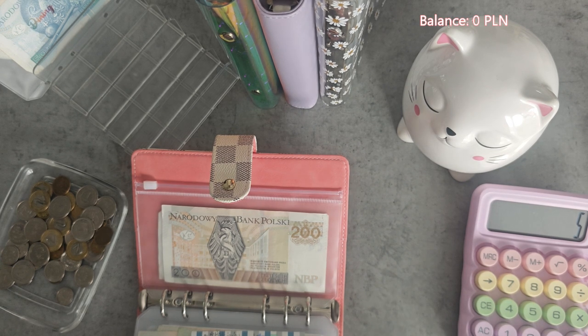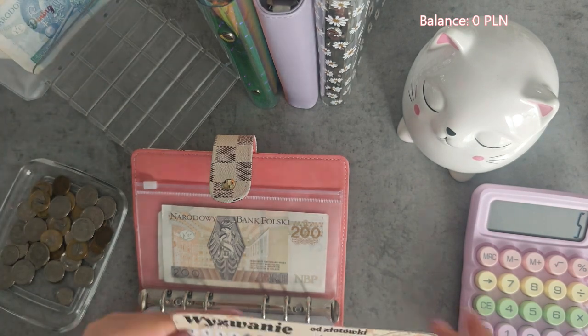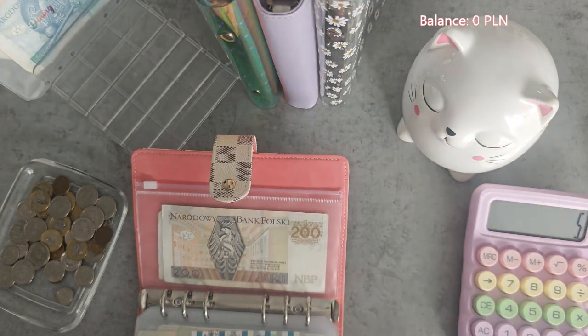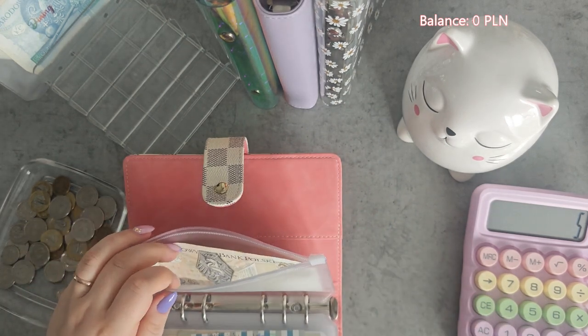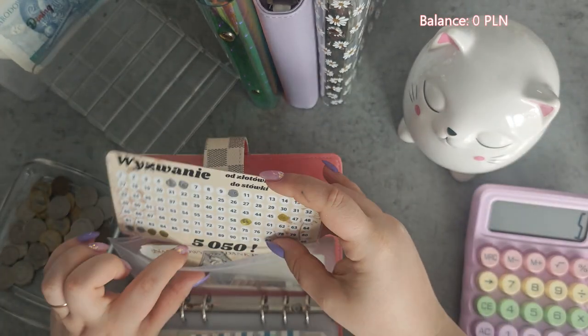All right. So this is our 5K challenge. Not much, but it is what it is, and I'm hoping that we will be able to stuff a little bit more next month. So that's how it goes.